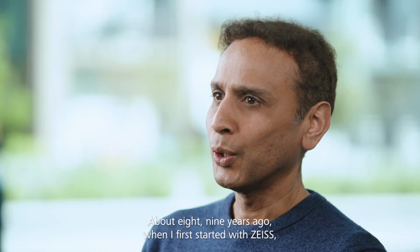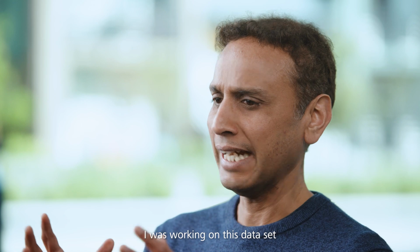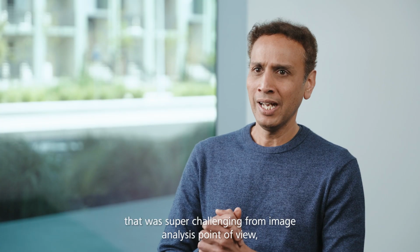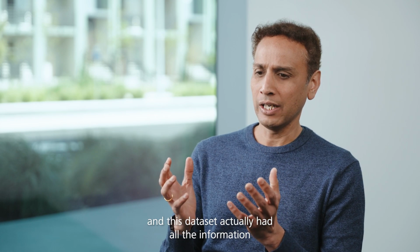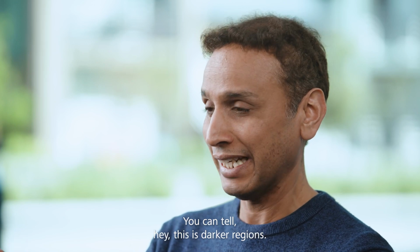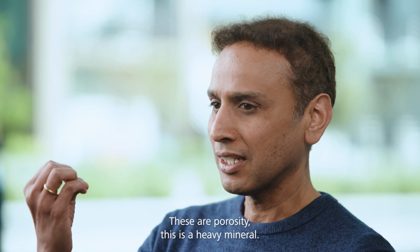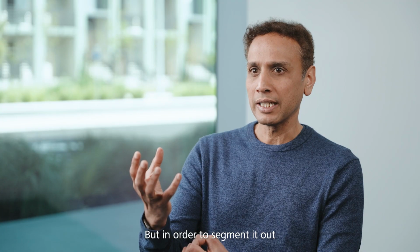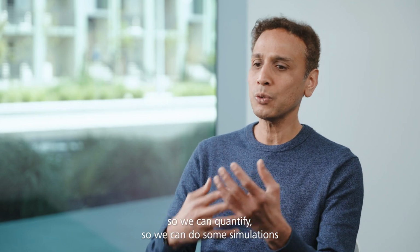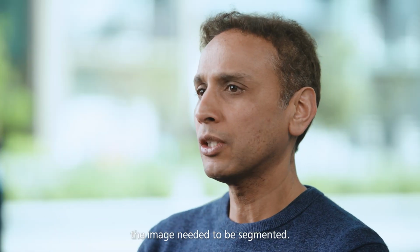About 8-9 years ago, when I first started with Zeiss, I was working on this data set that was super challenging from an image analysis point of view. And this data set actually had all the information that you can visually see from the image itself. You can tell, hey, these are darker regions, these are porosity, this is a heavy mineral. But in order to segment it out so we can quantify, so we can do some simulations in terms of how the fluids actually flow through the rock, the image needed to be segmented.